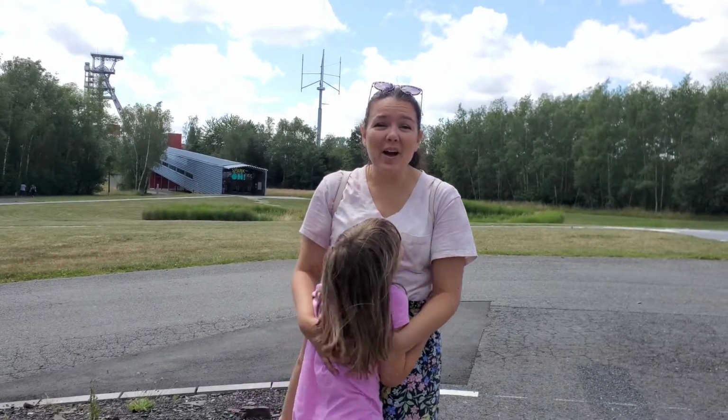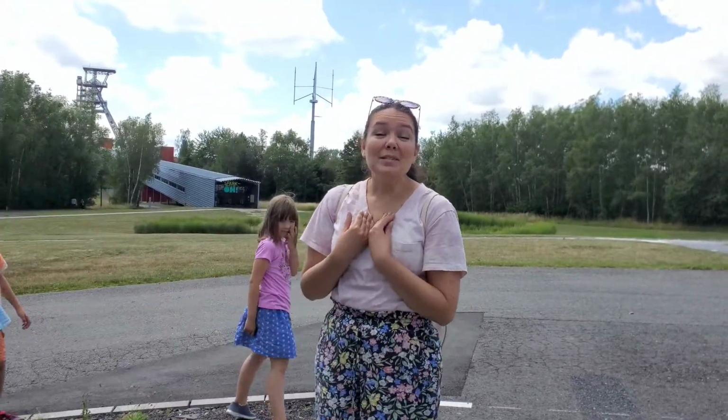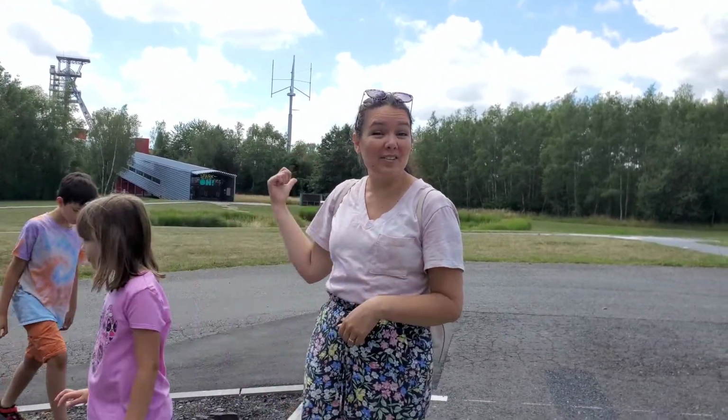Today we are at SparkOh. It is a science museum just outside of Mons, about 15 minutes from Shape. It is my first time. The kids have been here before, so let's go take a look.